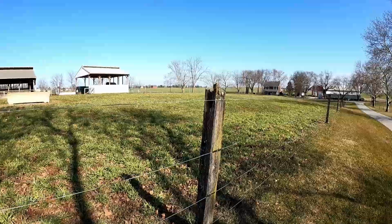Just walking out the lane and I heard this tapping coming from inside this fence post.